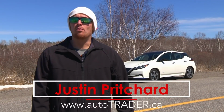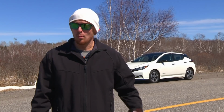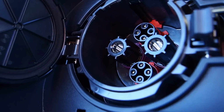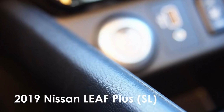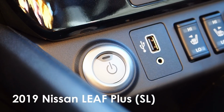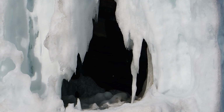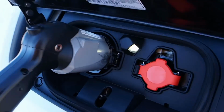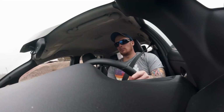Hi there, I'm Justin Pritchard, and today we are taking a spin in the most capable version yet of one of the world's most popular electric cars. This is the Nissan Leaf Plus, and the Plus means that this is the newly available version of Nissan's popular Leaf electric vehicle, and from a driving range and power perspective, it's the most capable Leaf yet.